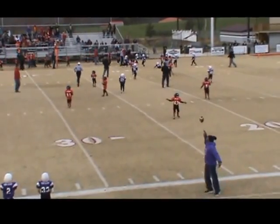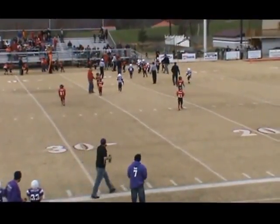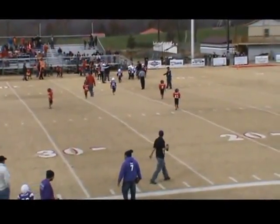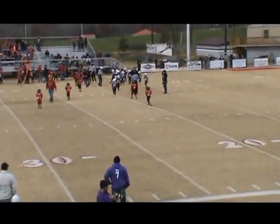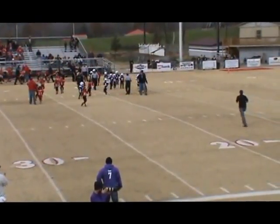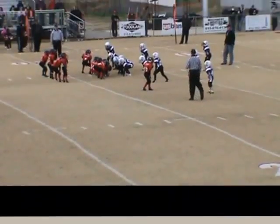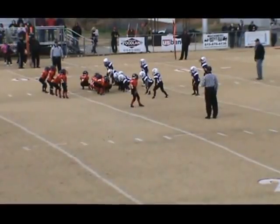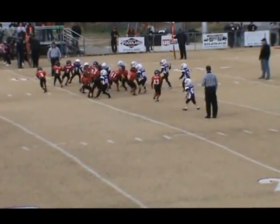First down, Red Devils. Ladies and gentlemen, that will be the end of your first quarter. And the first quarter comes to an end with the score: Portland 6, Joe Byrns 0. Joe Byrns has it first down and 10 at Portland's 17-yard line.